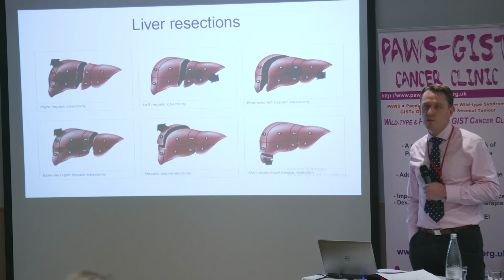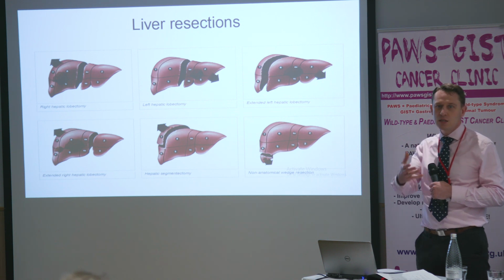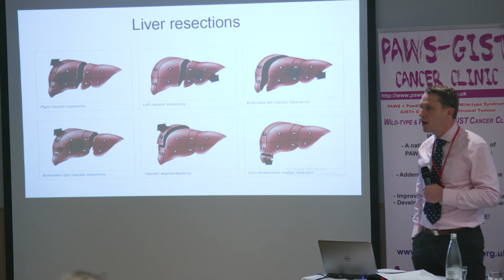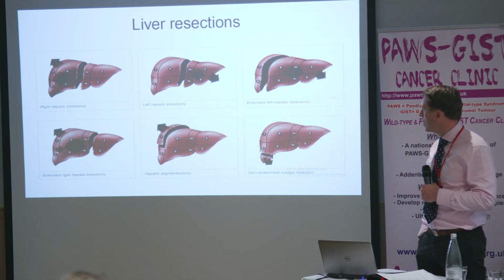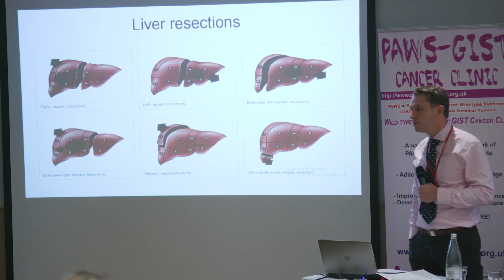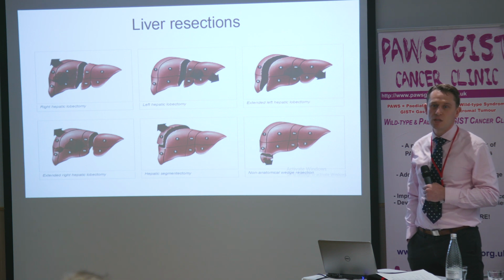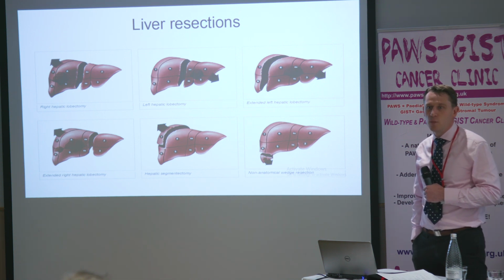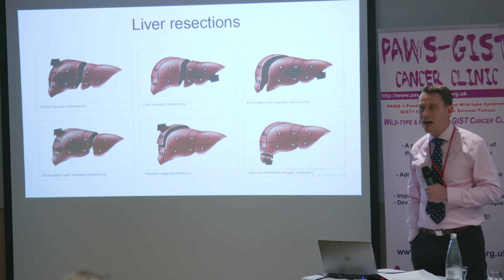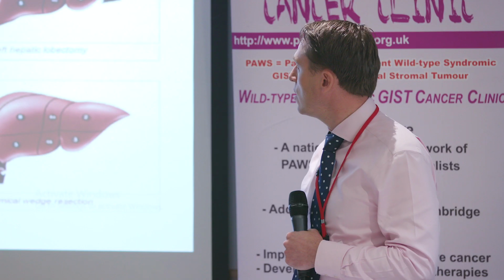operations on the liver for liver metastases. And this is the same for any kind of cancer spread, be it bowel cancer and other cancers. But you can take actually up to 3/4 of the liver away, and the patient will survive, and that liver over 6 months or so will grow back to its original size.